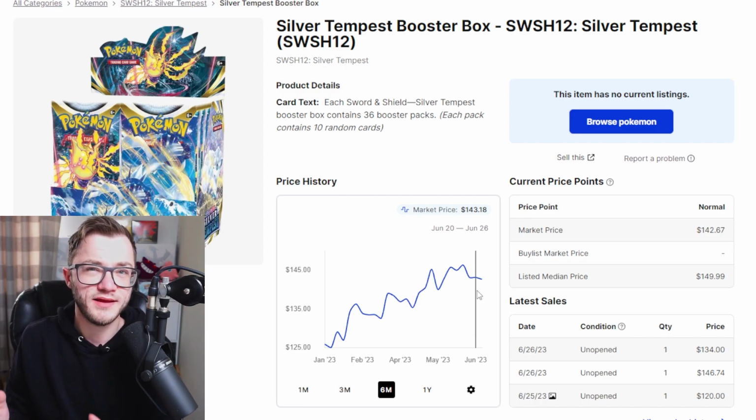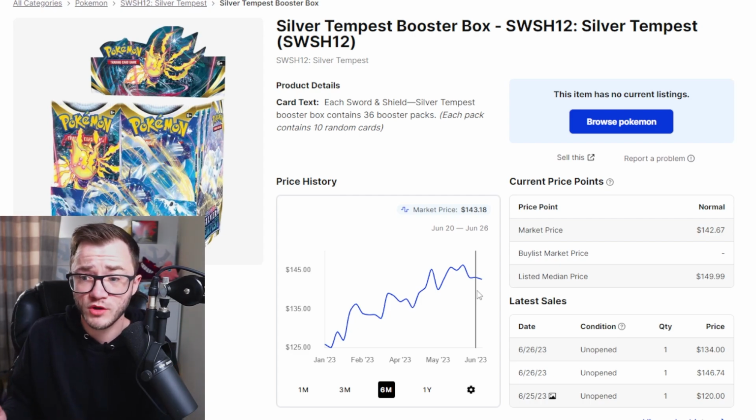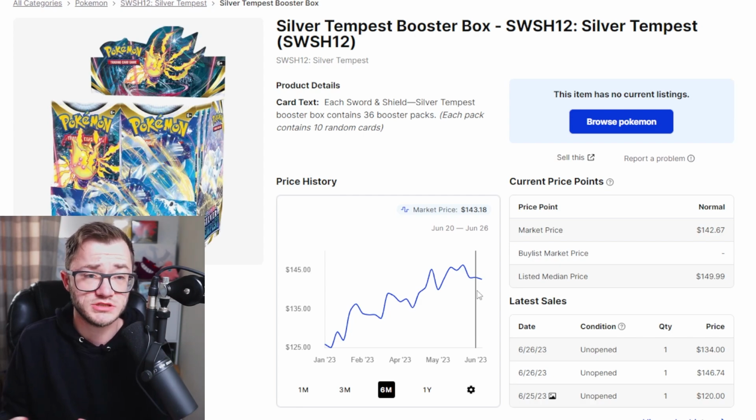However, over here in the UK, the booster boxes for Silver Tempest haven't been that expensive. They tend to go for around 105, 110. They are cheaper, so it's interesting to see how things are going to go with the market regarding Silver Tempest. If we're going to get any more over here, we could be looking at under £100 a box, which would be amazing. And I do feel like Silver Tempest is a good set to open. Pull rates aren't too bad. There are some big chase cards in it, like the Lugia.